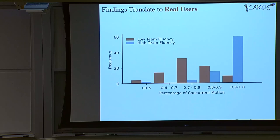So the low-fluency layouts are layouts that in simulation had poor coordination. High-fluency are layouts where in simulation the coordination was very high. And you see the percentage of concurrent motion when we had actual human users in a user study play the game. And we see that for low-fluency layouts, the percentage of concurrent motion was significantly smaller. And so we see that the behaviors that we observed with even a rough human model in simulation translated when we had actually real users.